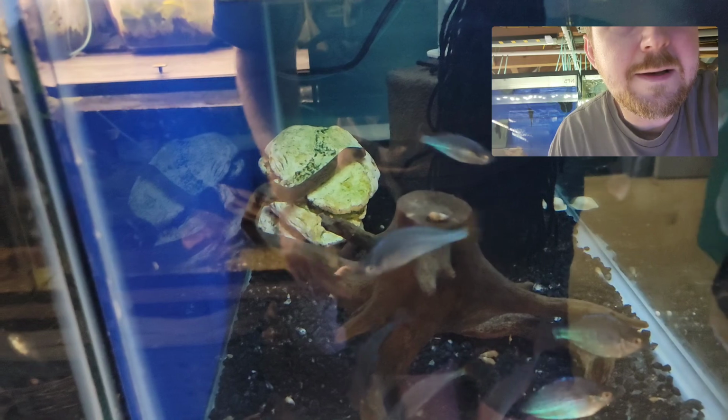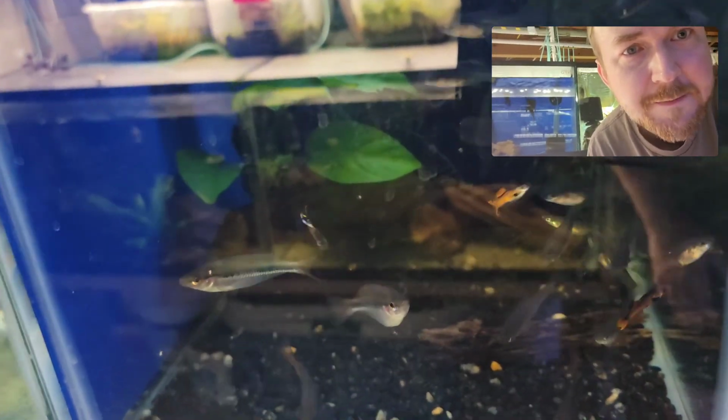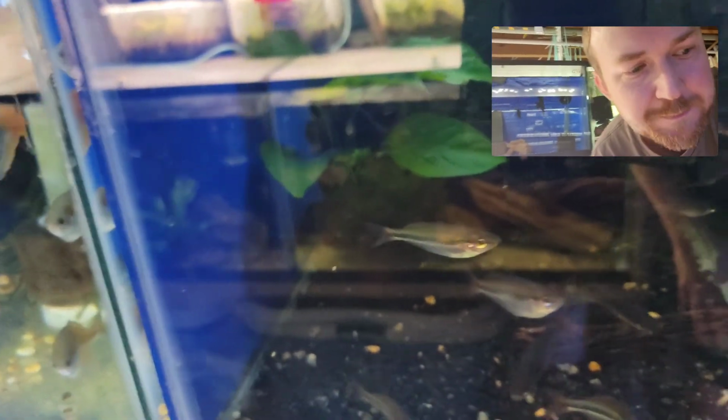I got my dwarf neons here. I got my Goldie Eye Cry here, which I might put in with the new Geophagus. Even though they're doing really good, they need more than a 20-gallon. They're starting to get pretty sizable. Why don't we just go straight across?